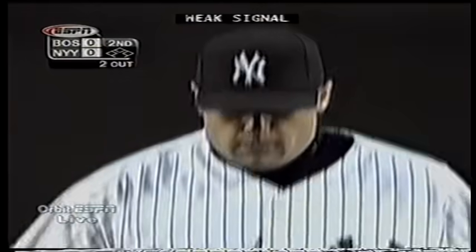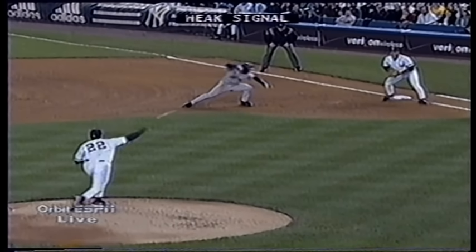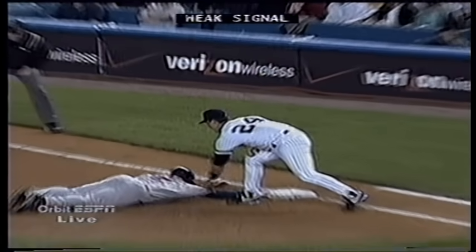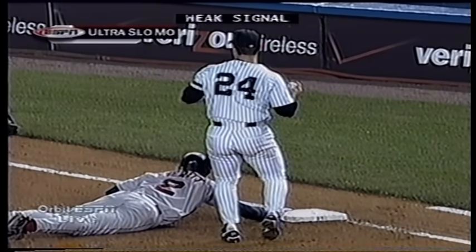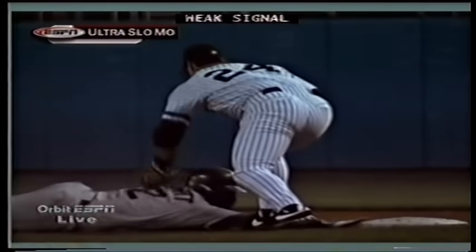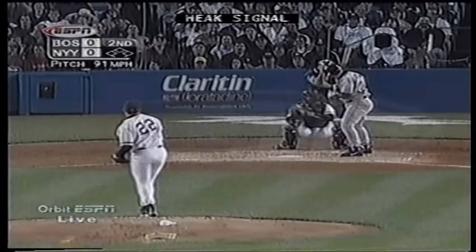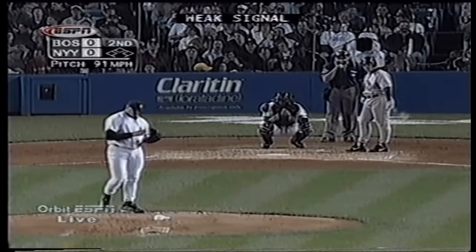A great tag by Tino. He caught the ball and made the swipe all in one motion. And the first base umpire, Brian Runge, says he got him in the air. Now watch the tag. You see, he was leaning the wrong way as well. And Tino Martinez, watch the quick tag by Tino. And there's a called strike to Stanley with 2 down and nobody on.